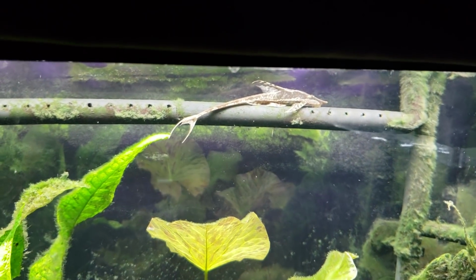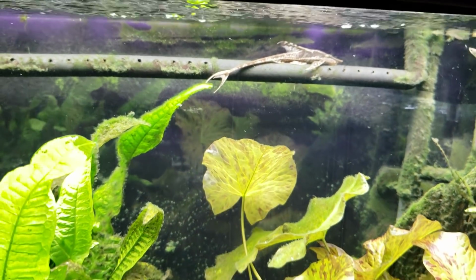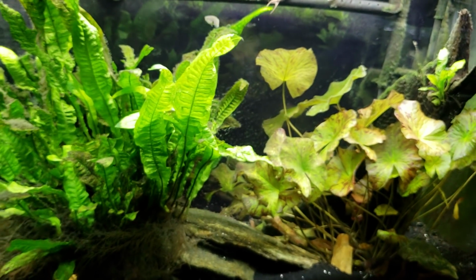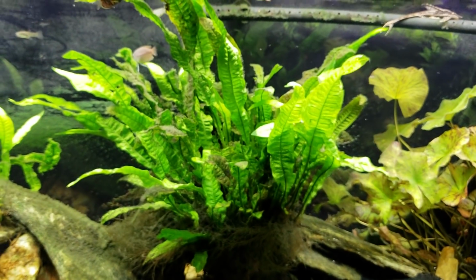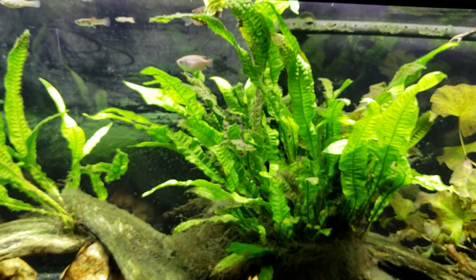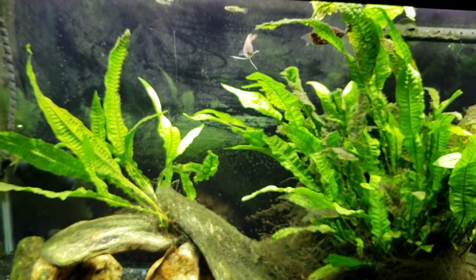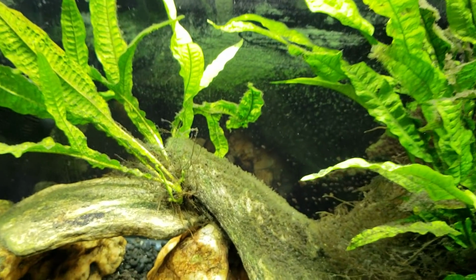I've got a rubber lip pleco in here. I think I've got a clown pleco in here, but I'm not certain about that. I haven't seen that one in quite a while, but I have seen the rubber lip, and I do have a hillstream loach, both of which are off-wax grazing fish. So if I can get that, you know, scum removed enough that we can expose some of this good algae, then we can maybe get those fish eating it, and if they stay on top of it, maybe the tank will stay a little bit cleaner.